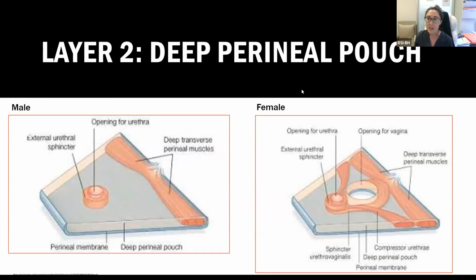The next layer is called the deep perineal pouch, and this is where we do differ from males a little bit. So men just have the deep transverse perineal muscle, and then the external anal sphincter. You can see for females, we have a couple other muscles in this layer too that really help to keep us continent and also wrap around the vagina. So that all helps us with our pelvic floor, and when we're doing our Kegels, these are all the muscles that we're actually contracting.